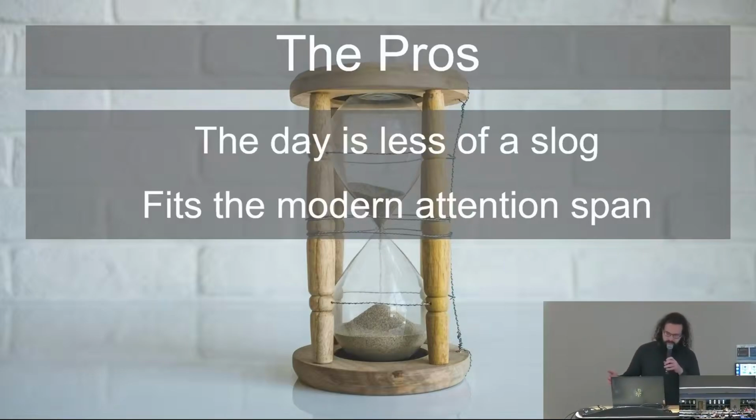Fits the modern attention span. So if you've been reading the news lately, there's all this talk of how social media and stuff has just fried our attention spans. And there's a lot of things we can do to remedy that problem. Though while we're working on remedying that problem, this is a pretty good Band-Aid in a sense, in that if you're like me and your attention span is just not great, then this helps. You get through work pretty quickly. You don't run into that burnout phase of just struggling to pay attention to what you're working on.